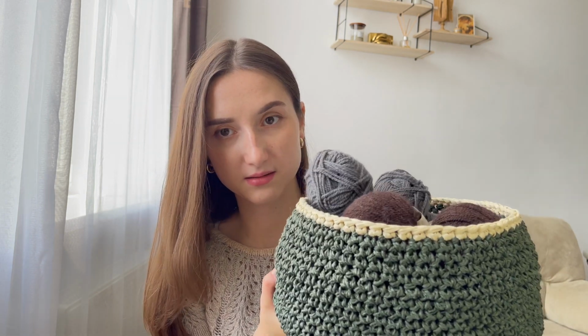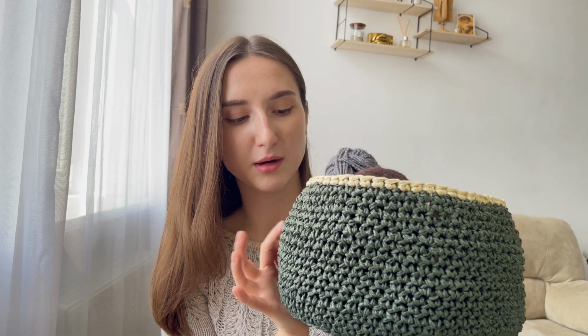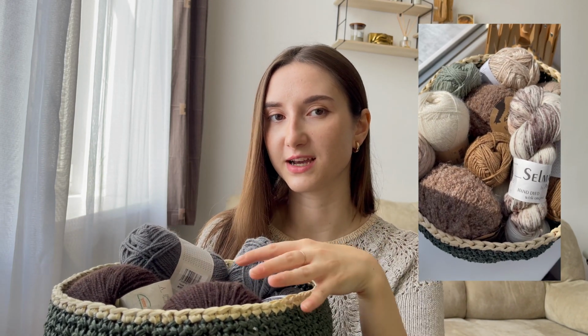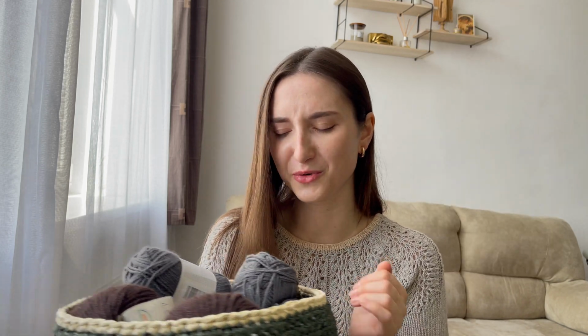And for this basket, I used 4 balls of this green color. I held it double, and I've been using this basket to store my yarns, like the yarns I'm gonna use for something the soonest, and I've been changing around the stuff I have here all the time, and just keeping it as decor, you know.